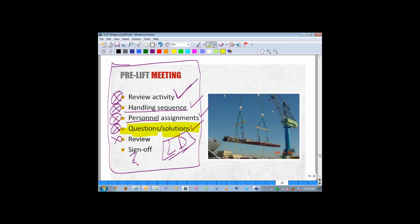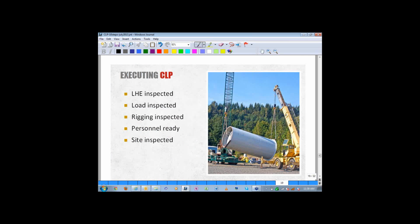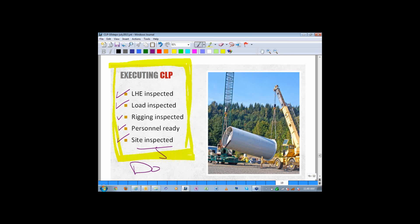Thanks, Zach, very much. Let's take a look at the next part, which is to execute, in this case, the critical lift. We're going to assume this one's a critical lift. In the doing of that, of course, the LHE is inspected, the load's inspected, so is the rigging, the people are ready, and the site's ready. So we do it. Just like Nike says, just do it. Hope we don't get into some infringement there. But we've got to get down to getting the load moved, getting it handled, everything working appropriately.